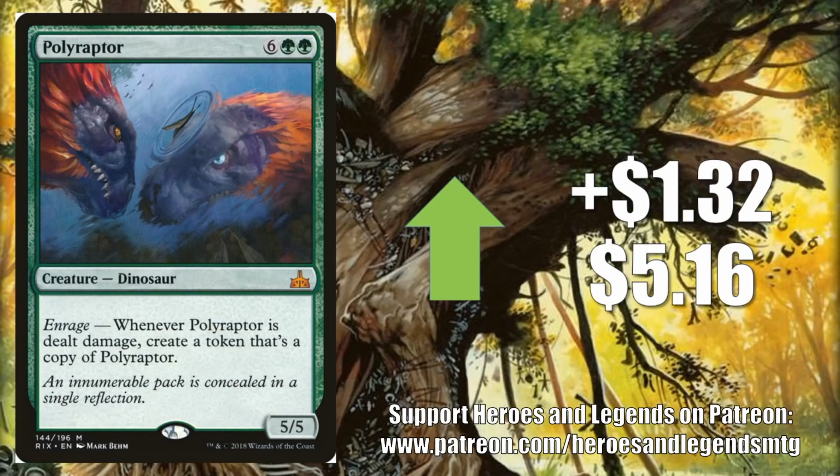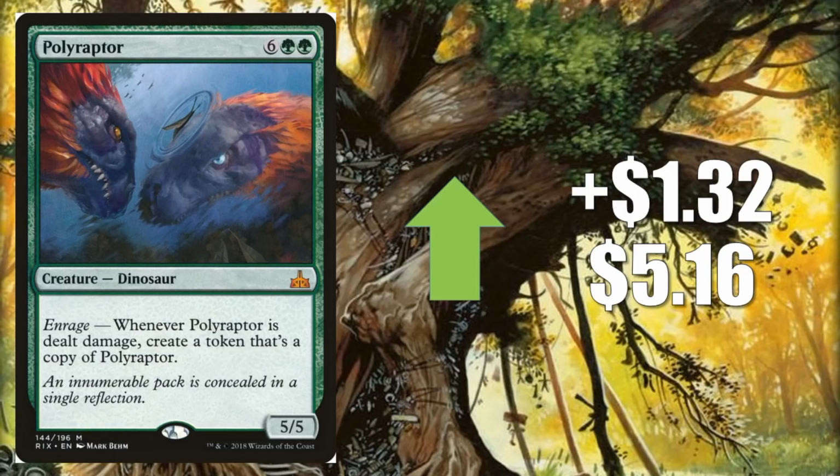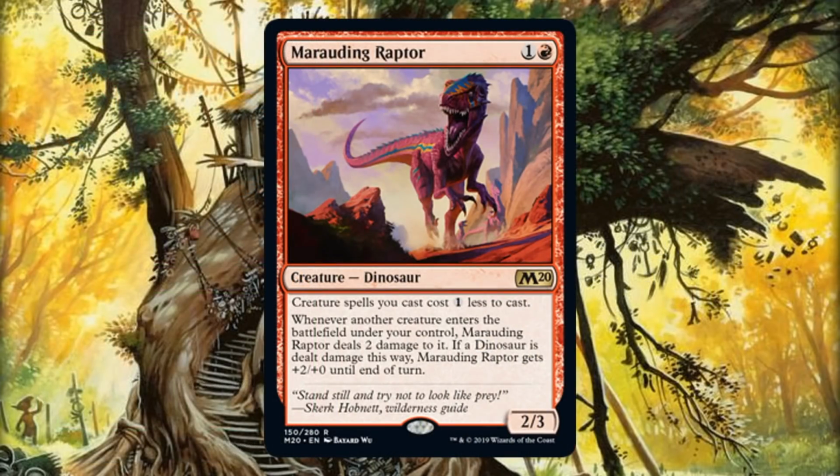Okay, of course this has to be because of a Core Set 2020 reveal. And yeah, they're showing us some interesting dinosaurs, but one in particular is motivating this spike. That's Marauding Raptor. So basically, these cards create a loop. Now, if you can't break the loop, then the game's a draw, and that's no fun.